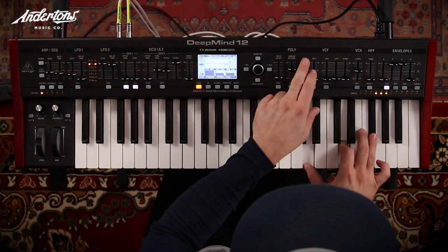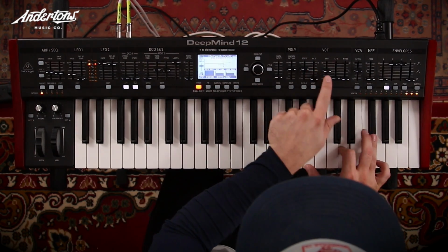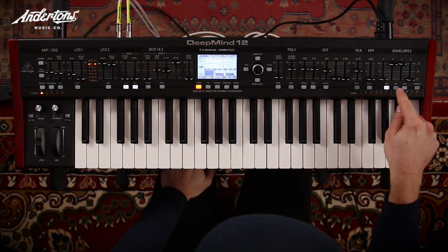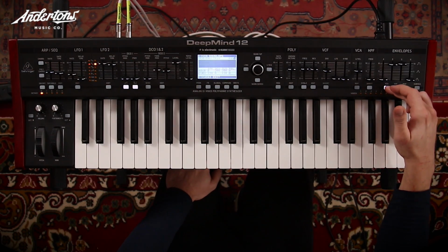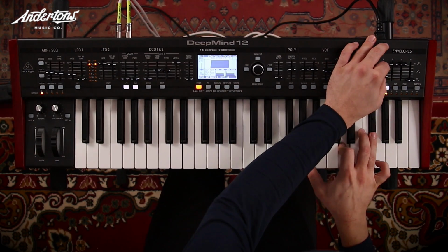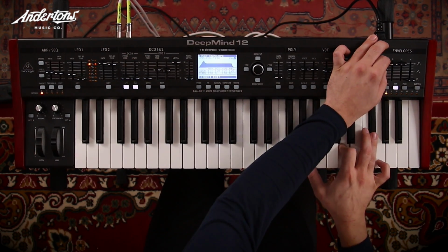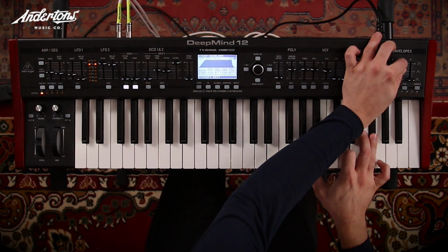There's an envelope on that as well. So we can make it a bit squelchy. The envelope, if I want to change that for the filter, we've got 3 envelopes as well. So one for the amplitude, so if I hit that, that's how the sound's going to come in. Again, represented on the screen. If I want to make the filter a bit more squidgy, change the attack, and look at that, all represented on the screen.